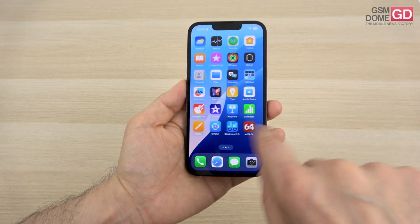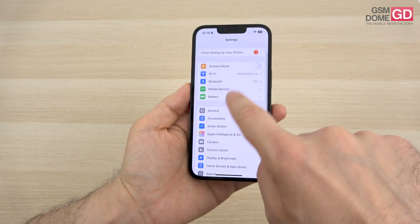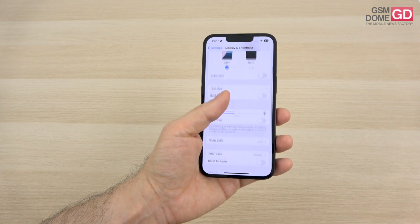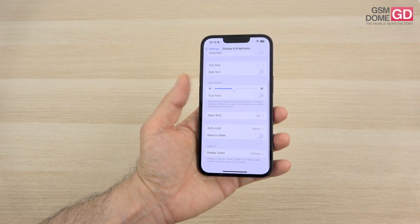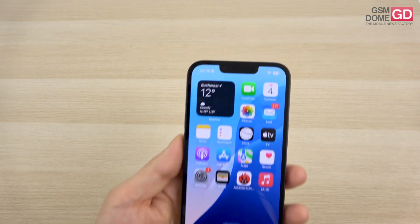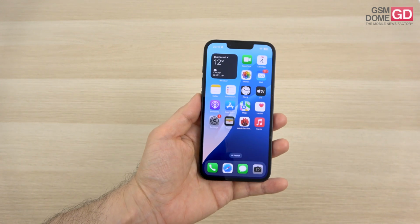If you're looking for settings for the screen, you're going to find them here. You go to display and brightness, you got your light or dark theme, automatic, text size, bold text, True Tone, Night Shift, auto lock, raise to wake, and other similar things. I find the notch to be annoying nowadays that I'm accustomed to the dynamic island.